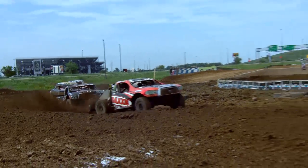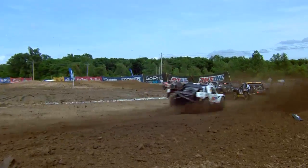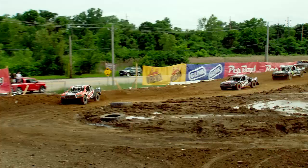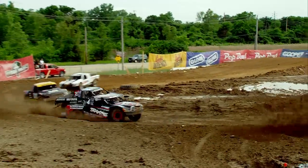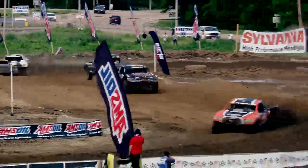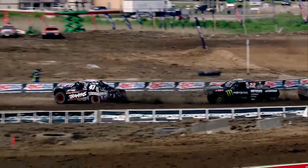All right, here we go. CJ with the start. He held him a long time. He's trying to get some dirt cookies to Mike Jenkins. Johnny Greaves is the one to watch. Now Mike's not going to be able to get it. Oh man, good start by CJ. Now Mike's trying to hold off Johnny. Greaves back in 3rd place. The monster truck not able to get by. The Traxxas truck in 2nd, doing a good job holding position.